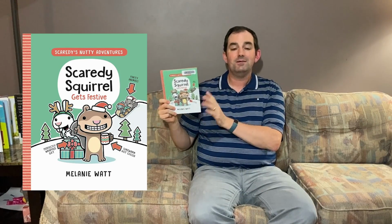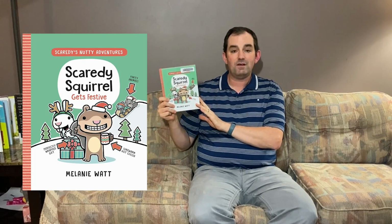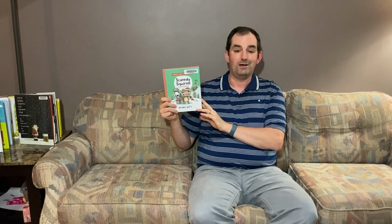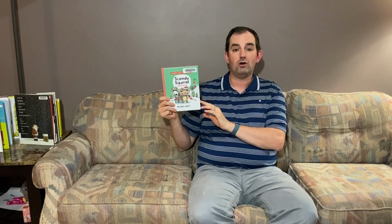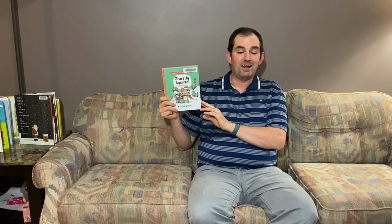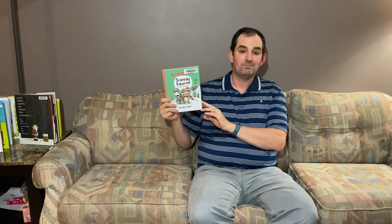A brand new one in the Nutty Adventures graphic novel series, and I've been looking forward to this one for a while. I placed my hold on it a few months back when the first on-order records went into my local library's catalog, and I've been waiting for this whole to come in.